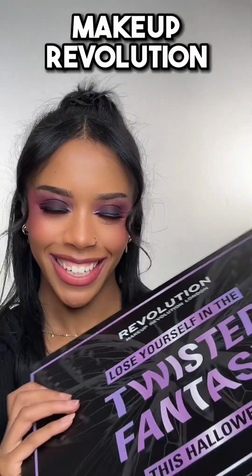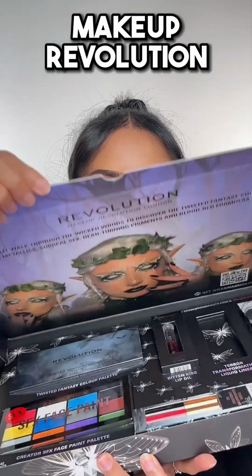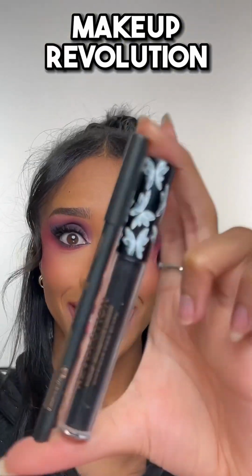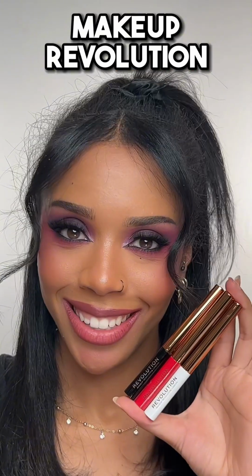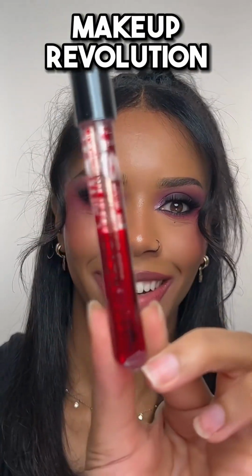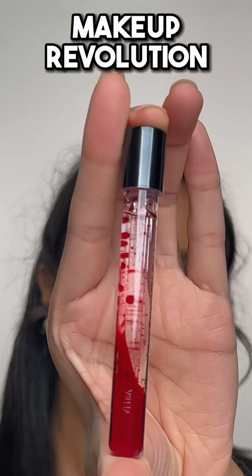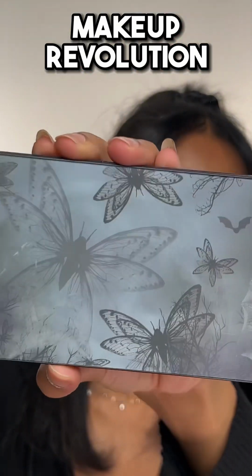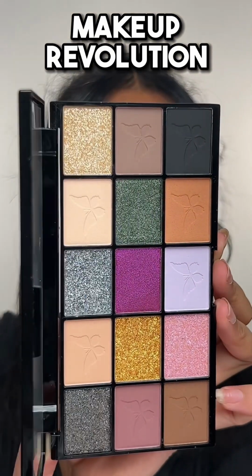Next is Revolution. Okay. Got an SFX paint palette, black liquid lipstick and lip liner, liquid eyeliners. How cool does this lip oil look? It looks like some type of test tube with blood in it. And then this eyeshadow palette and it's got image shifting on it. Ta-da! Oh, okay, now for the big boxes.